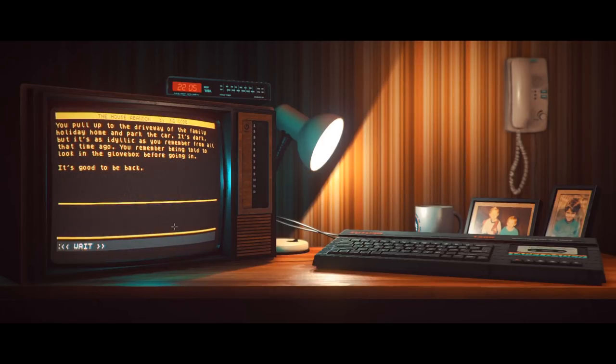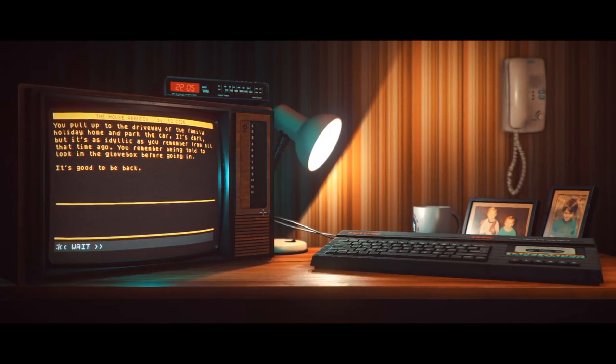You remember being told to look in the glove box before going in. Okay. Look at glove box. Glove box is closed, but appears to be unlocked. Open glove box. Inside is a key and a handwritten note from Dad. You take both.